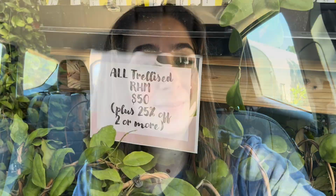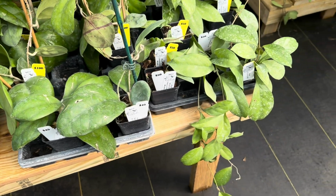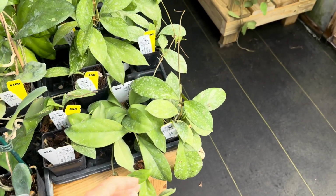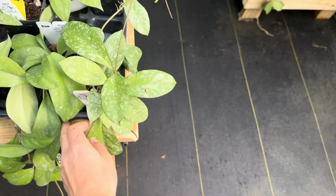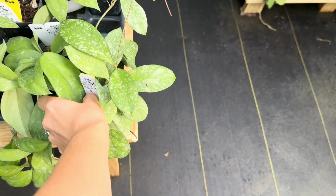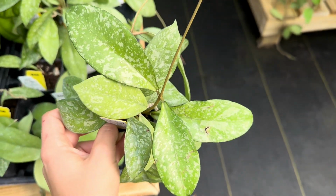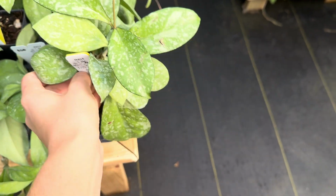So let's go. All right, we are the first ones here and there's a lot. I feel like I'm gonna miss things, so forgive me in advance. But there are some really cute Hoyas, if I can get them out. This one's huge. I think it's 100. Very cute and splashy.